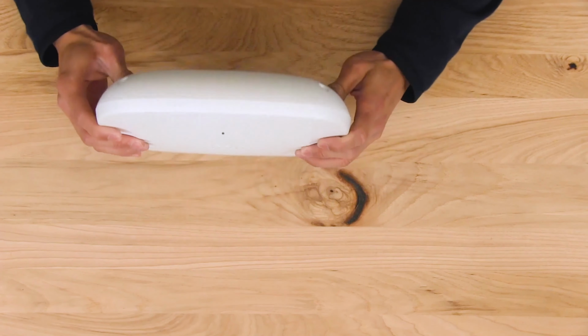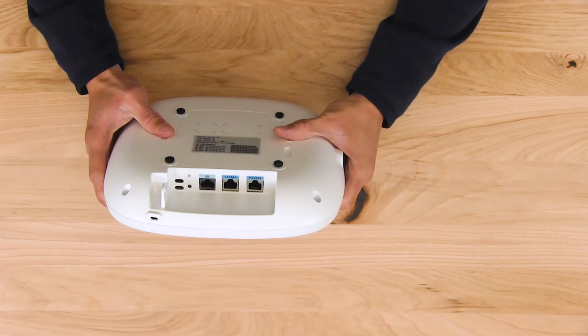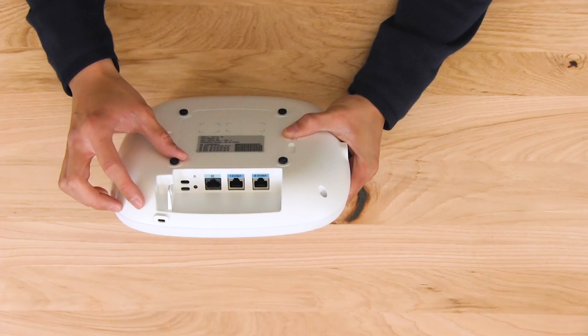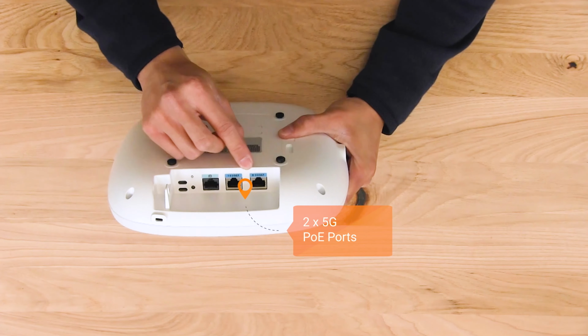Now, with that being said, let's jump right back into our dimensions and mechanical design for the Cisco Catalyst 9136. If we take a look at this access point again and flip it over, you're going to notice that there's a much larger recessed area than before. Compared to the 9130, the recessed area is bigger and the ridge is a lot lower, which makes for a much easier cabling experience. Now, you'll also notice that there are 2 5 gig ports.